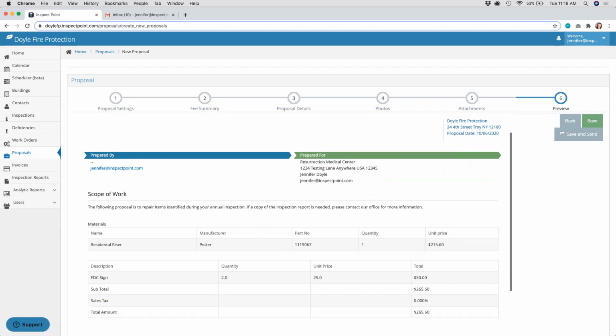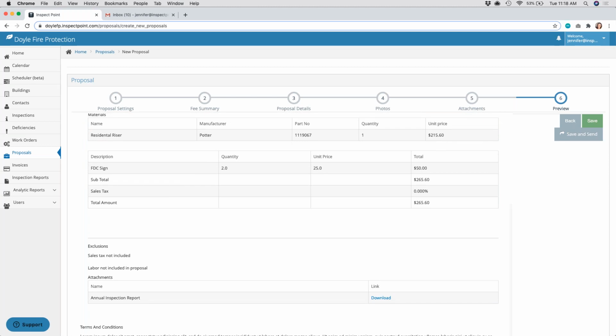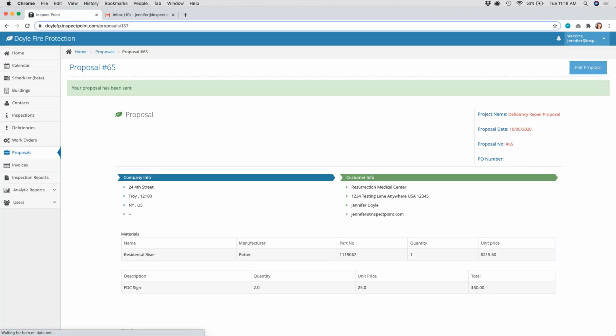Last but not least, we are going to see a preview of the proposal. We will see the scope of work, the information that we added, and the attachments here. When we are done, we're going to click Save and Send. Now, you'll see a preview of what the email is going to look like. The only thing that you cannot adjust would be this link here. That link cannot be adjusted because that is how we are able to associate the proposal and update the statuses as different things are happening with it. So I'm just going to go ahead and click Save and Send on this.